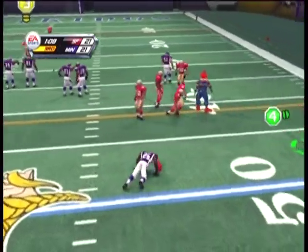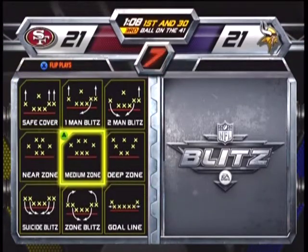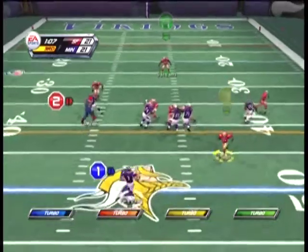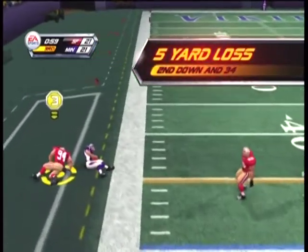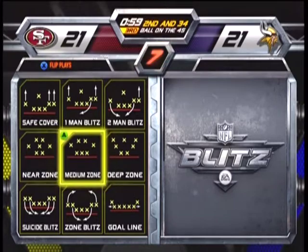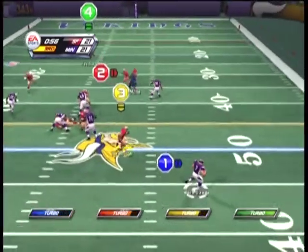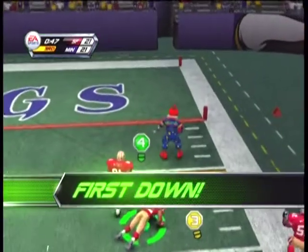Bodies flying everywhere. Tim, that looked like strawberries in a blender with the lid off. Out of bounds he goes. And he stopped short for a 5-yard loss. Second down. Lets it rip, and he nailed that one there. And that's enough for the first down.